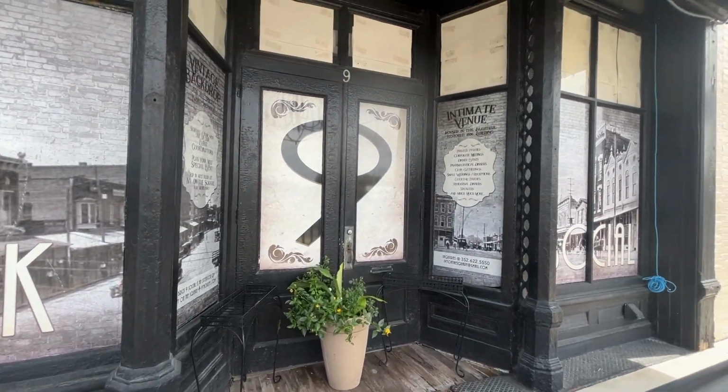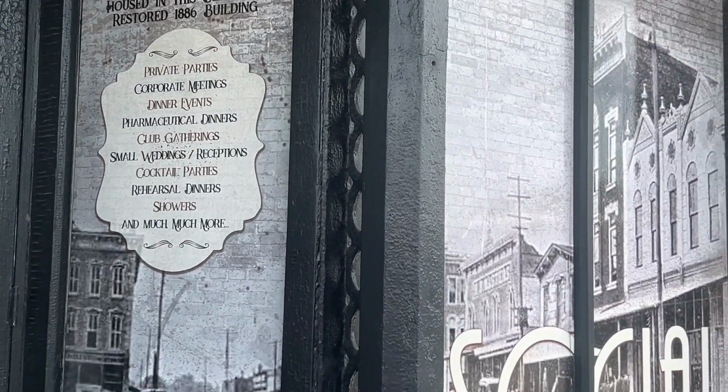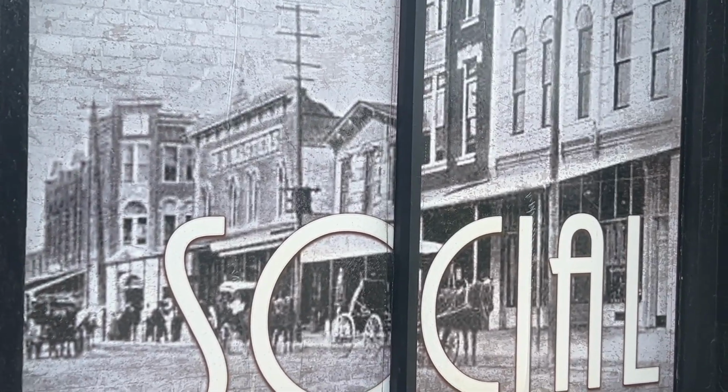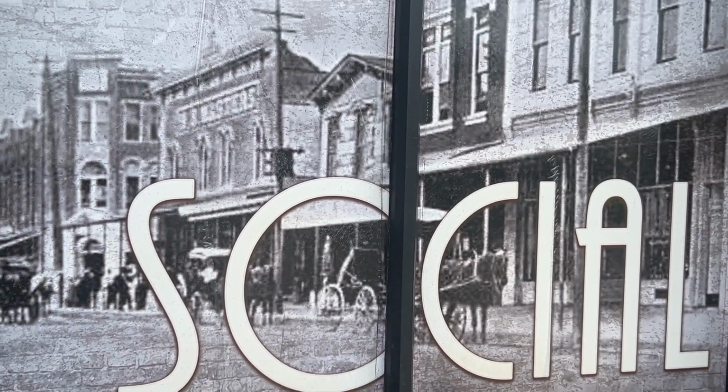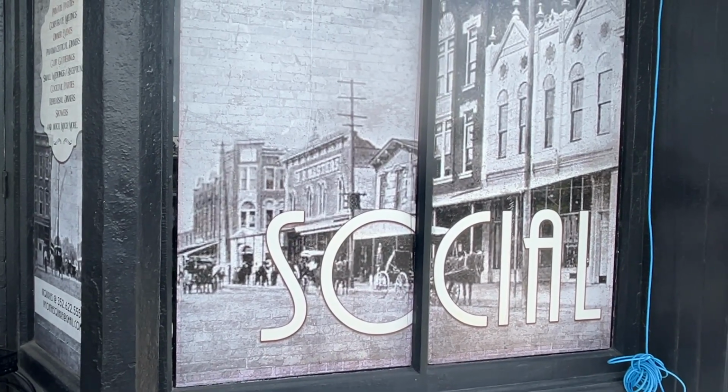Oh, this is an intimate venue. Ooh, nice. What does that mean, actually? I don't know. But what's cool about the picture right here is it shows the old town. In this video, hopefully you've seen some already, some of the old pictures.